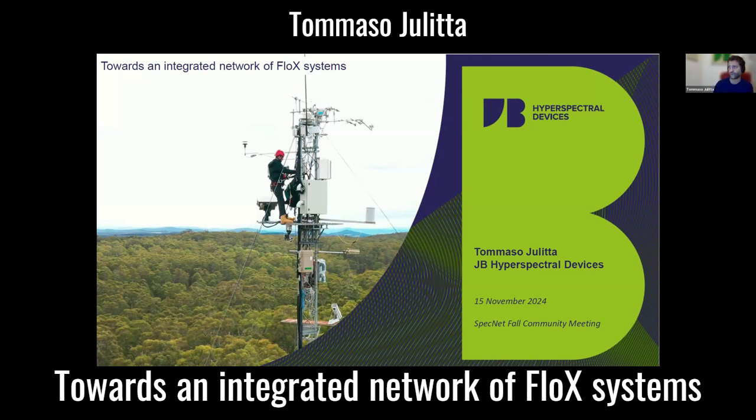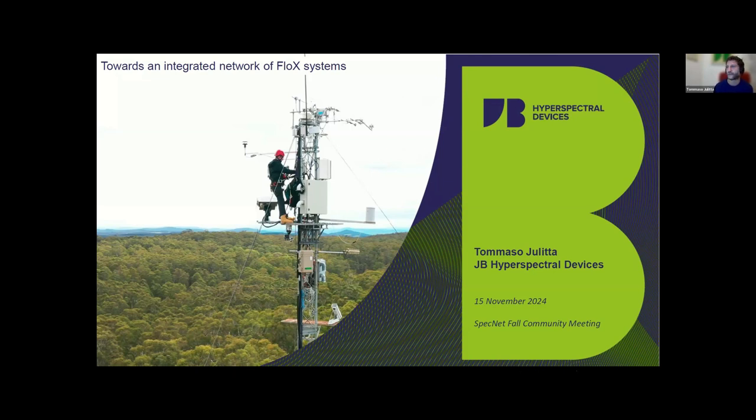Okay, so hello to everyone. I am Tommaso Julitta from JB Hyperspectral Devices. Big thanks to the SpecNet board for giving me this opportunity to be here presenting what JB is currently doing. In particular, the idea of the presentation today is just to give you a bit of overview of the activities we are currently doing with the final focus of the realization of a flux network, and so try to really implement this.